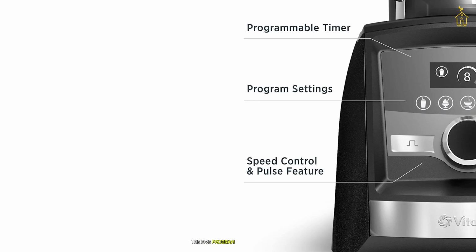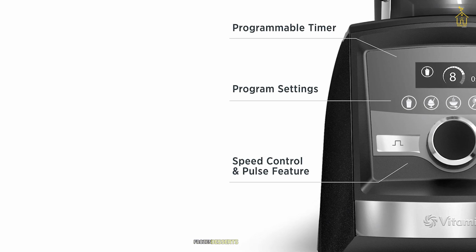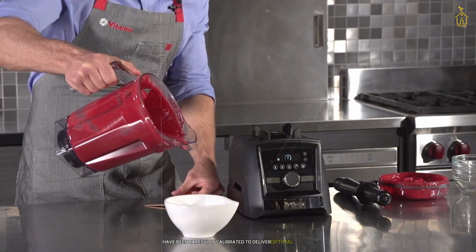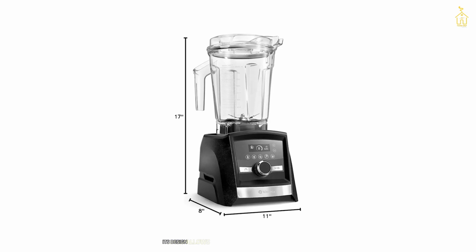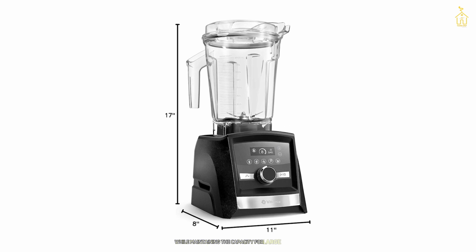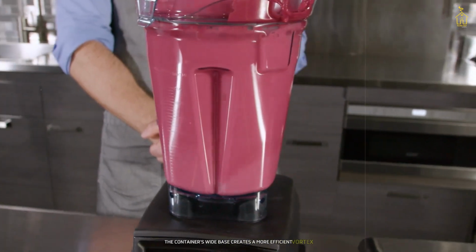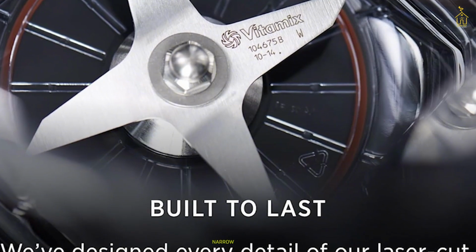The 5 program settings, smoothies, hot soups, dips and spreads, frozen desserts, and self-cleaning, have been carefully calibrated to deliver optimal results without monitoring. The low-profile 64-ounce container deserves special mention. Its design allows it to fit under standard kitchen cabinets while maintaining the capacity for large batches. The container's wide base creates a more efficient vortex, pulling ingredients into the blades more effectively than traditional narrow containers.